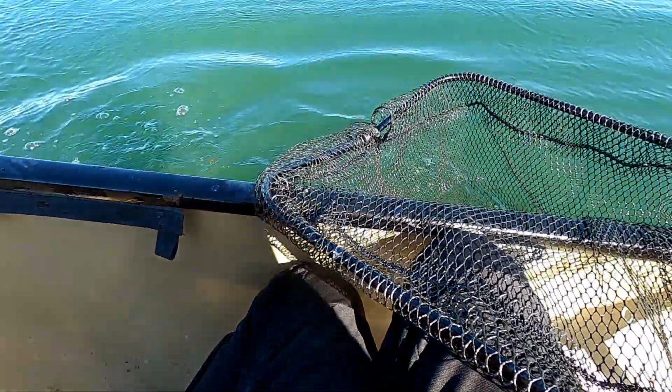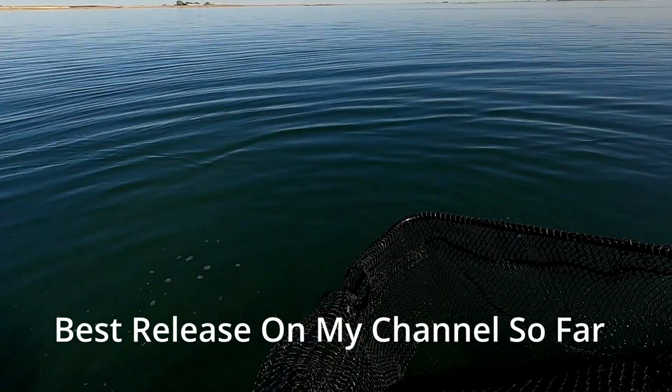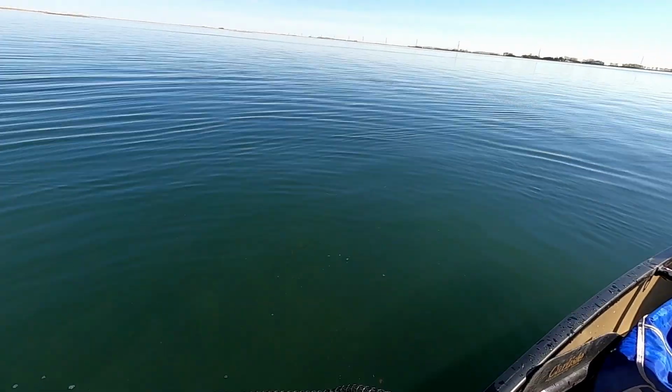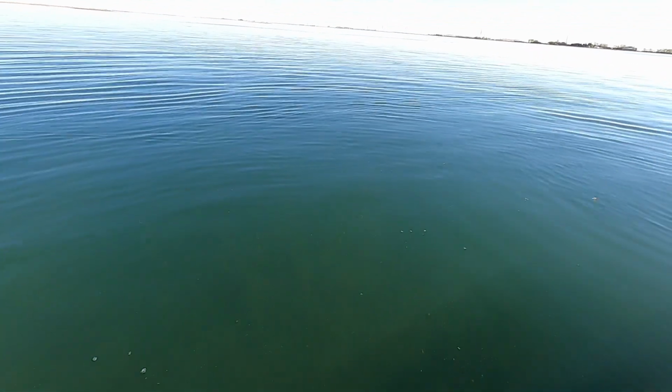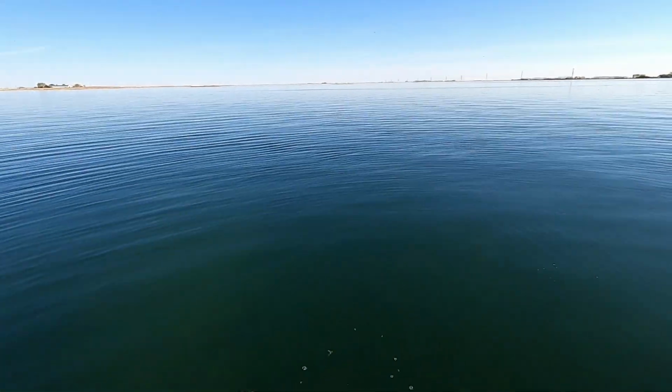Well, there it goes. Quick release, that's all right. I showed them off the camera. I mean, right back in the water. Yeah, we might fish these weeds here then. We didn't realize there was a nice weed patch. I'm not sure if that's even picking up on the camera right there, but there's a good amount of weeds over there. So yeah, we're gonna fish that.